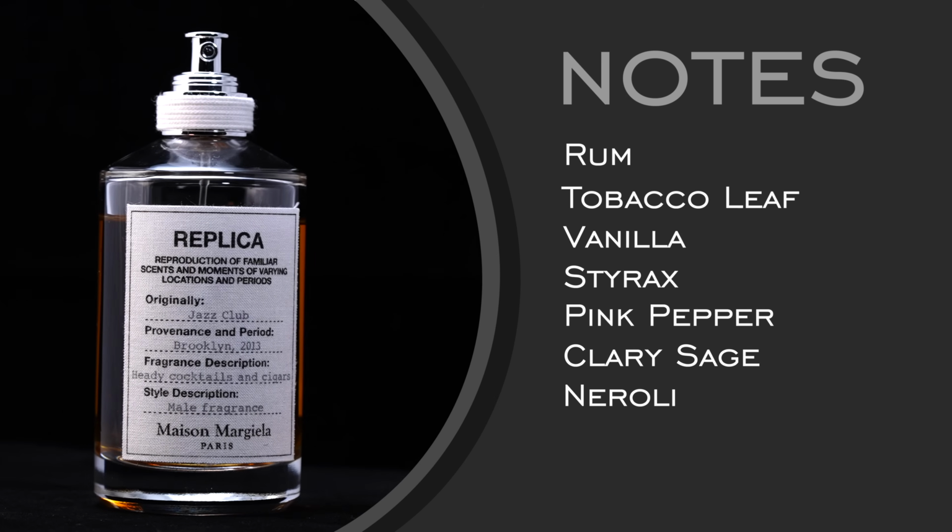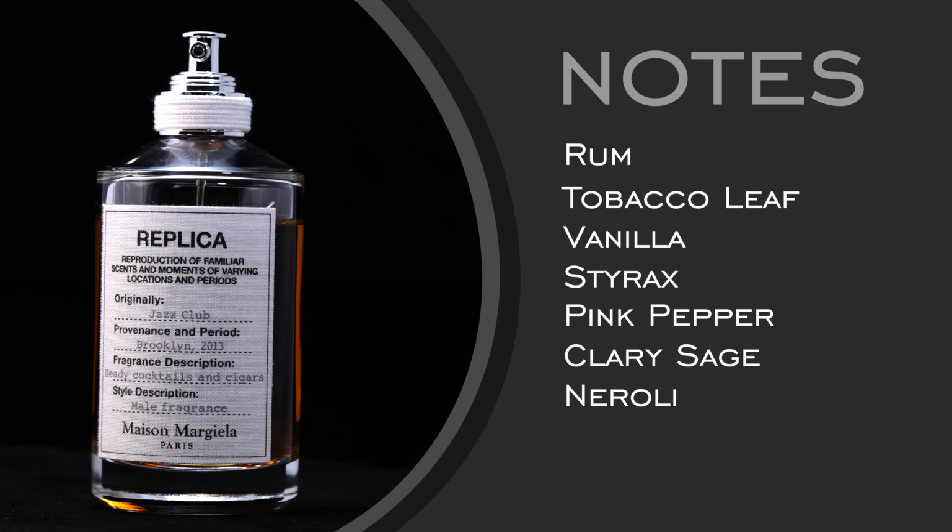The sillage, when it is there, is one of the best in the collection, I think. It just will catch you and you'll go, whoa, what is that? Love this one in the air. Rum, tobacco, vanilla, pink pepper, clary sage. But really the defining characteristics here are rum and tobacco, and it does it exceptionally well.